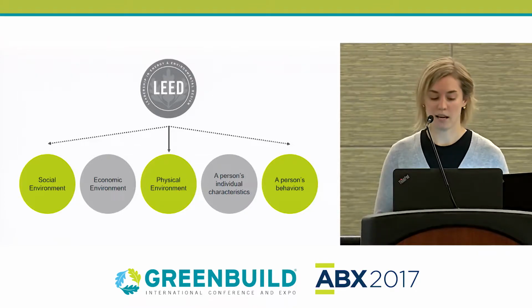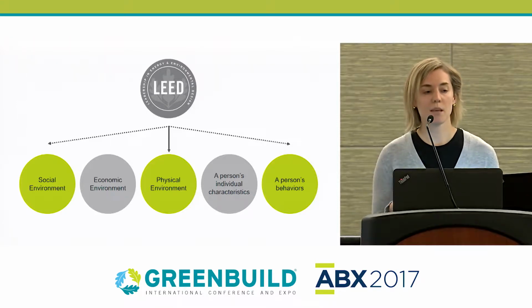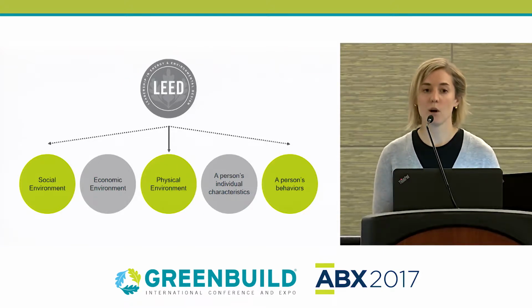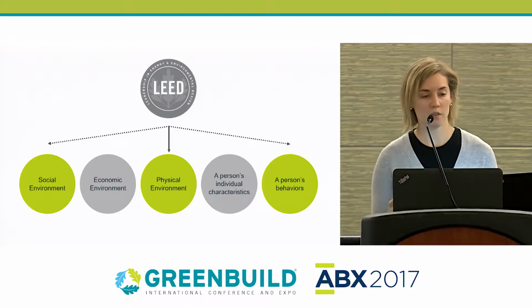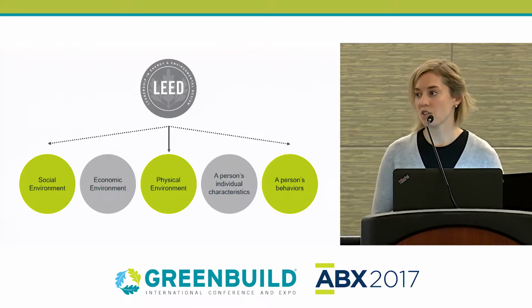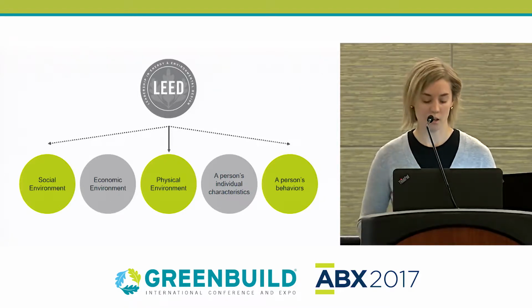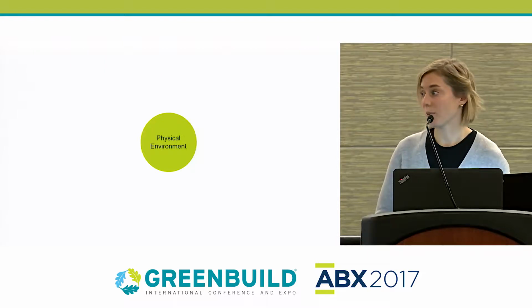So some of these items are a little bit more difficult for us to address in the built environment. But what LEED really tries to impact is these key items that are highlighted in green here on the slide. So we're able to make some impact on the social environment. So LEED does try to advance social equality through the built environment. So we're able to touch on that. LEED is also able to influence people's behavior through the built environment. We all know that design strategies can impact how a person behaves, and so through that mechanism, we're able to affect someone's behavior. But the main area that LEED is able to address is the physical environment. So we're going to talk a little bit more about that today.